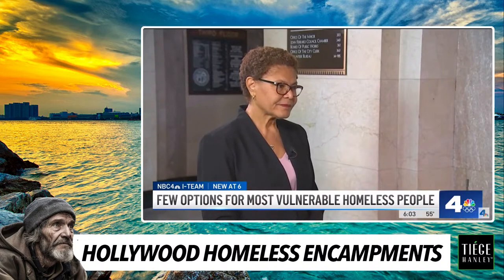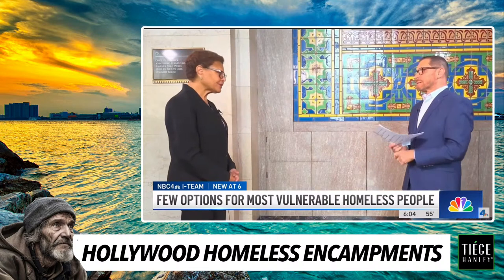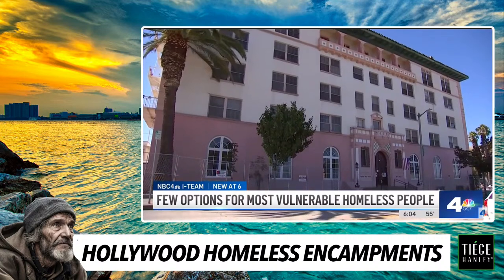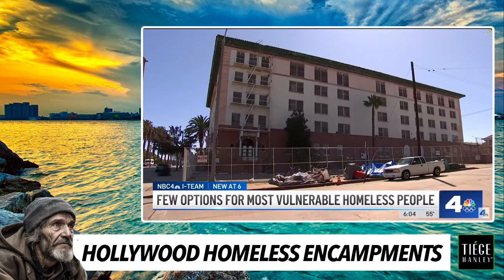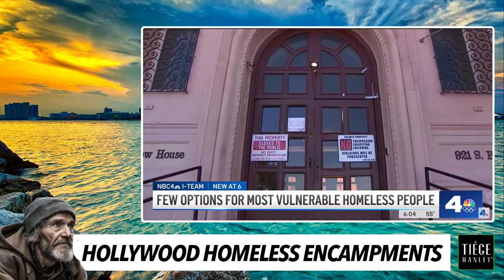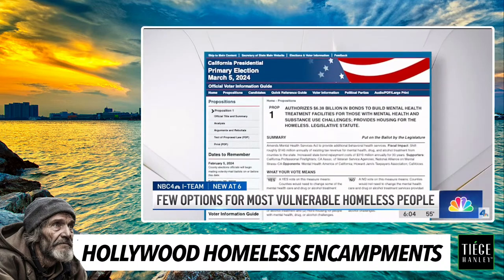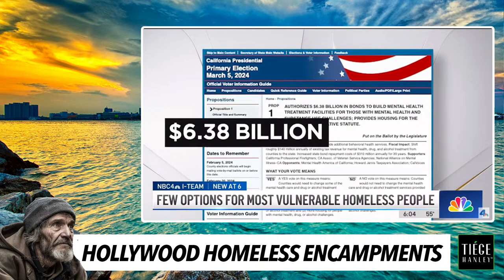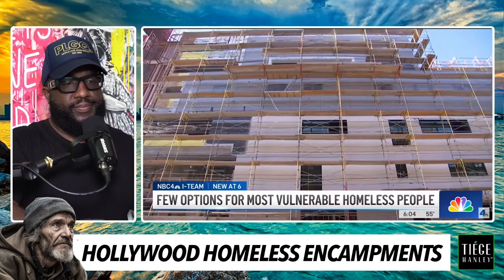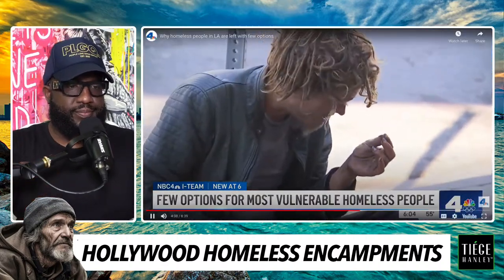LA Mayor Karen Bass. Is there enough housing and services for people like Caleb? Absolutely not. That's why Caleb is on the street. Dozens of facilities in LA that once housed the mentally ill have closed in recent years, like this one in San Pedro, which was turned into a condo project. So the mayor is urging people to vote next month for California's Proposition 1, which would authorize over $6 billion to build treatment facilities for the homeless with mental health and substance problems. But money isn't the only obstacle.